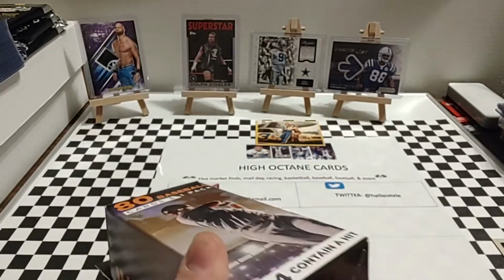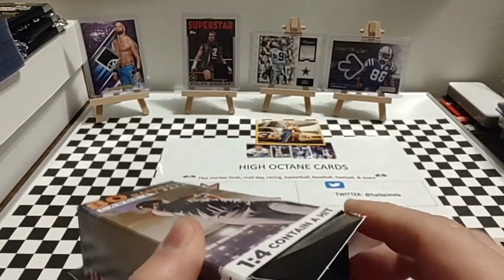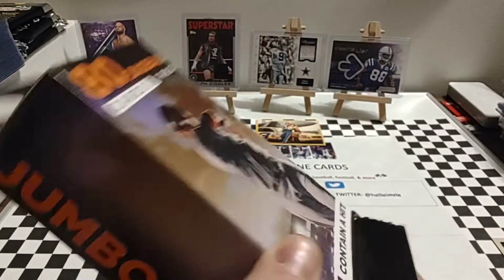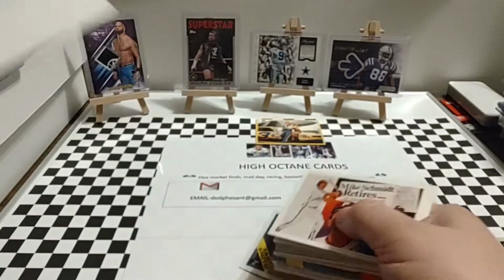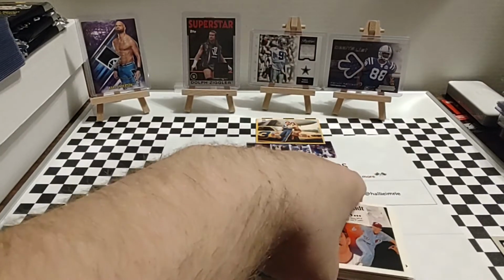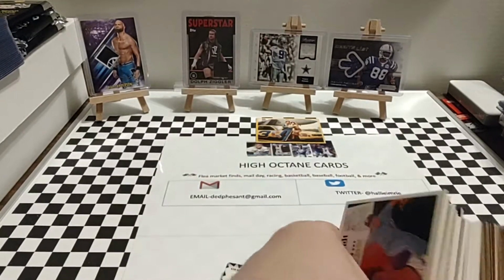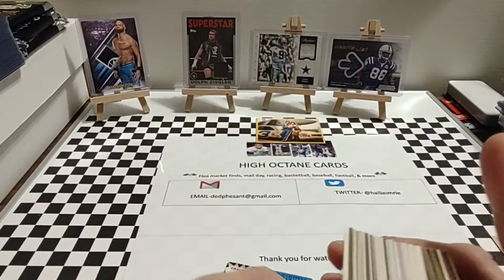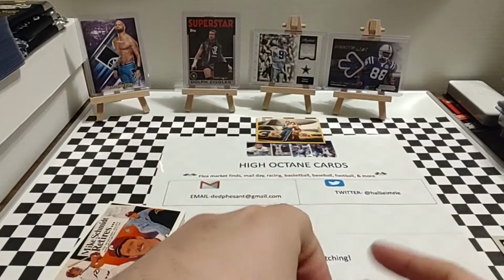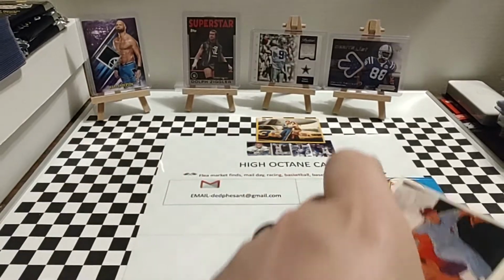And now we're struggling to open this one. Maybe that's a good sign. Maybe we got a nice solid rookie card or a nice relic. Nothing inside that empty shell of a box. Let's see who we have. I don't feel any soft sleeves, so probably no hits. Did get a pack of 1990 Fleer, which we will open up here in a minute.